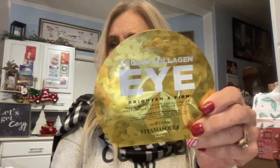That's very cute. Our next item is a vegan collagen eye mask by Vitamask, and it has a $5.99 value. It's a brighten and firm mask. It says vegan collagen and multi-molecular hyaluronic acid. Ooh, that sounds good. It says brighten and firm under eye with these vegan collagen infused eye pads. This is the bag, so if you get the box, you're even going to get more. But I just got the bag, and that was a $5.99 value.